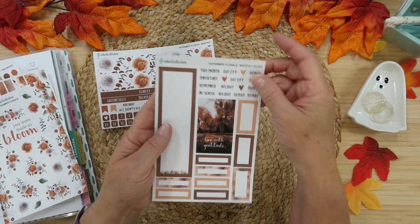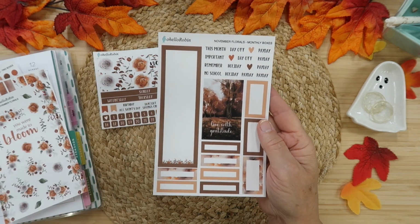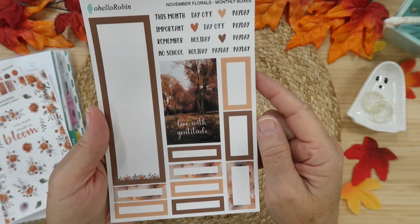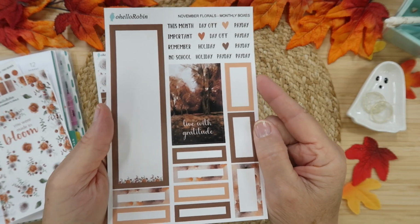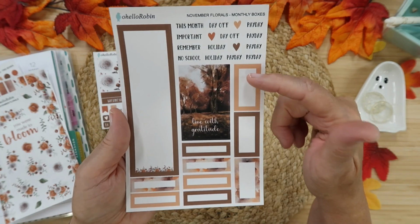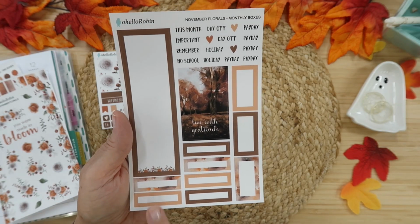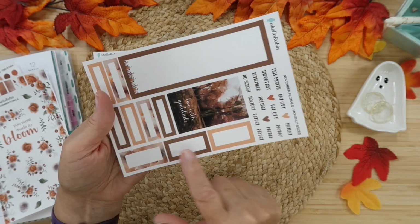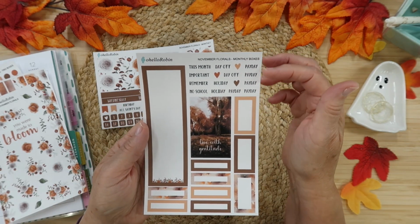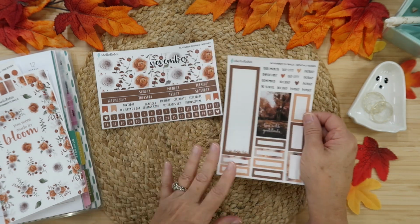With that, you can get the monthly boxes, which is very helpful. We have that long sidebar box again, and then we have this really deco deal. Look at that. It says live with gratitude. Isn't that just beautiful? It's like a whole fall forest situation. We have some thinner boxes here, as well as labels, which work really well in the monthly layout. Again, these are 1.5 inches wide. And then we have a variety of words this month: day off, like 5 paydays, some holidays, important, remember, no school, and that type of thing.